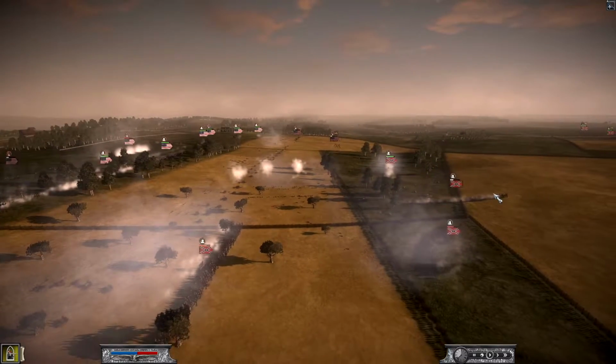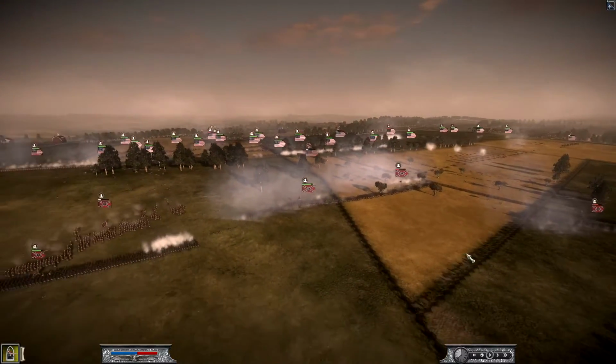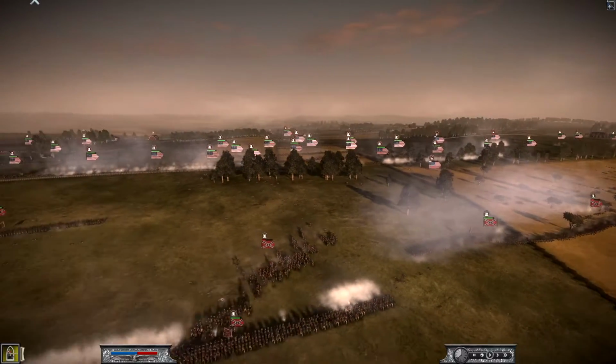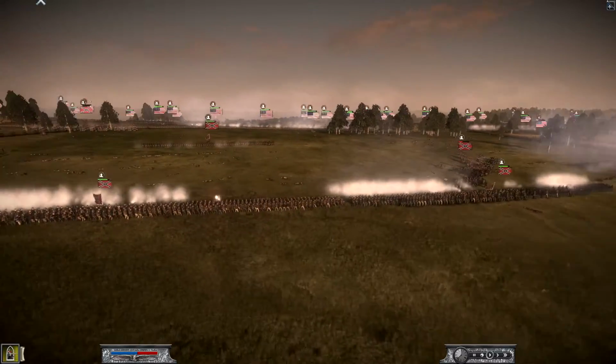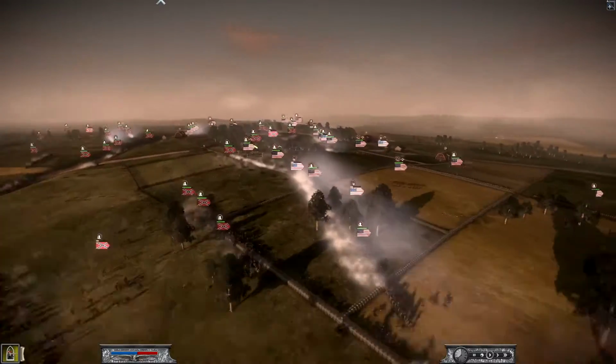The 24th Virginia came back while the 11th routed, and it looks like the 1st had routed as well, so Kemper is just not breaking through these lines. These lines are very strong. They have such a formidable position. And Pickett now going into action.